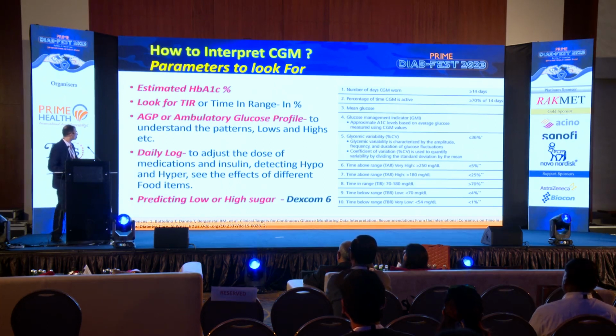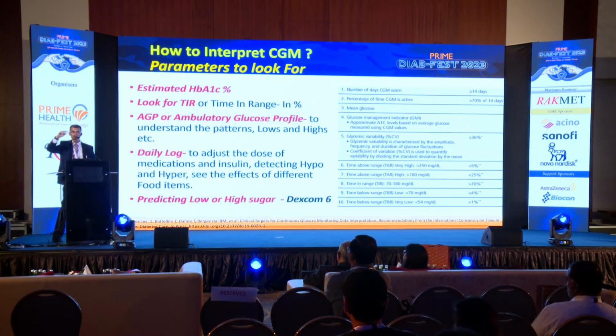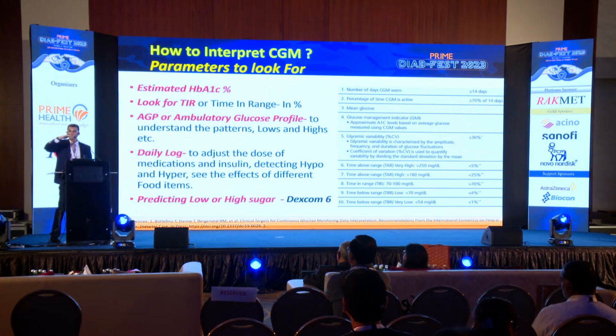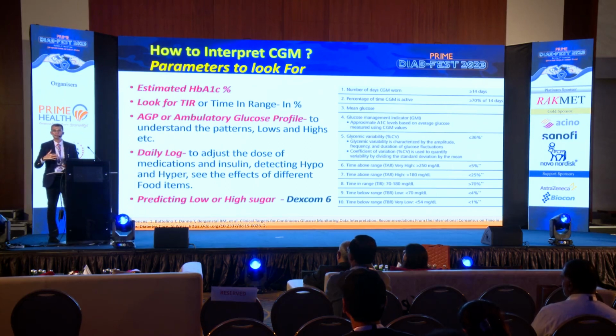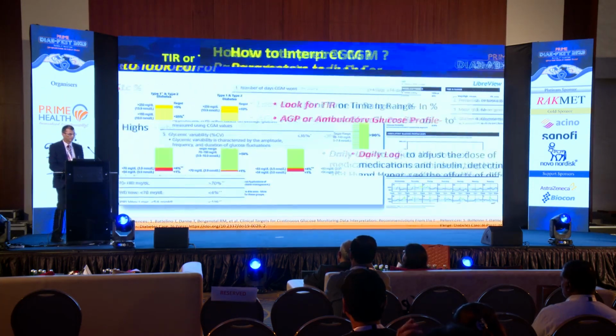Then you see the glucose profile. It will show the curve. And you make sure that you don't go too far away from the median line, which I'll show you. Then the daily log, the daily readings which you are doing, will tell you what changes you have to make for the food and what you should do to make it better. And in Dexcom G6 we have predictability for low and high sugar.